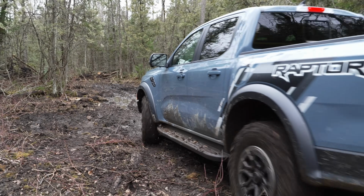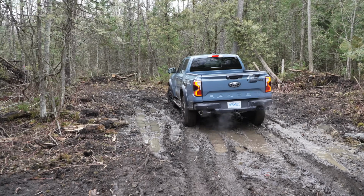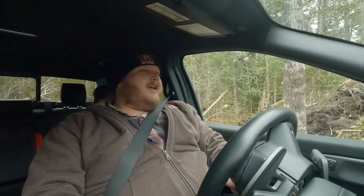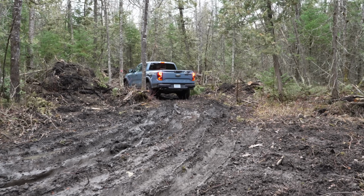And now into the real sticky mud. Let's see what it does. Oh, spinning now, spinning now. There's one section there that's really soft. But you know what? The KO3s, they did a nice job, man.